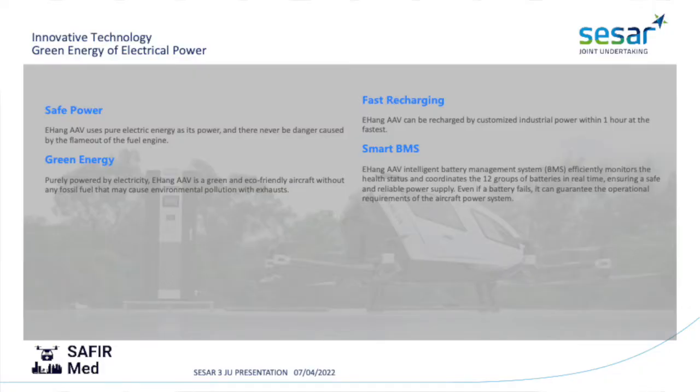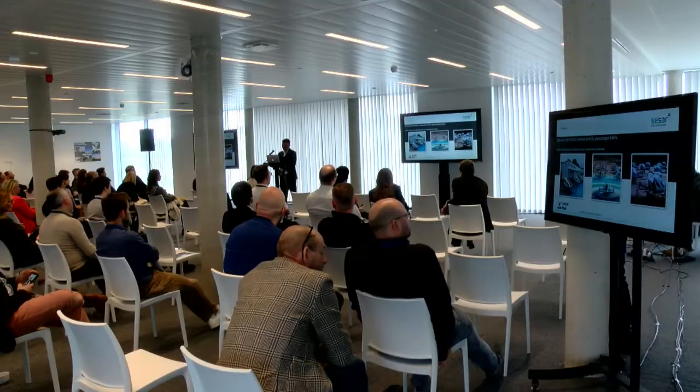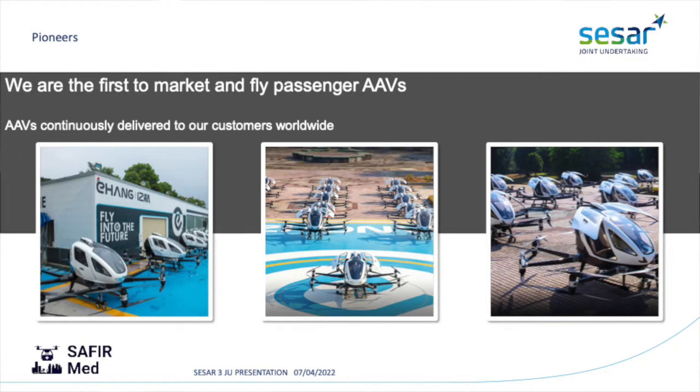This is one of our vehicles that we use in most of our things, with green energy, fast recharging, and smart battery management systems. All of our vehicles are equipped with these systems, and when we say fast recharging, we have different kinds of battery packs available with different kinds of chargers depending upon the requirement. We were the first to market and fly passenger autonomous aerial vehicles. This is our actual production line in Yunfu in China, where we are mass producing these vehicles, and it was recently inaugurated a few years back.